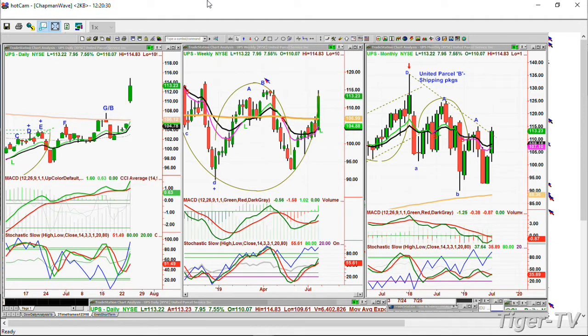So we've got the 115.03, 114.91, 114.98, and today's high is 114.83. Close. United Parcel Service is just breaking out. It'll make a leg B with another dollar higher. It makes a leg B in the monthly chart. That is finally doing something a lot better.